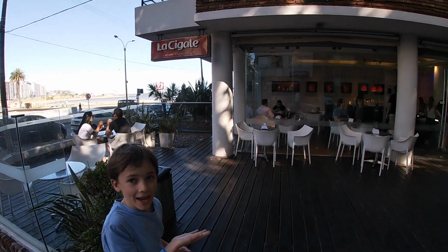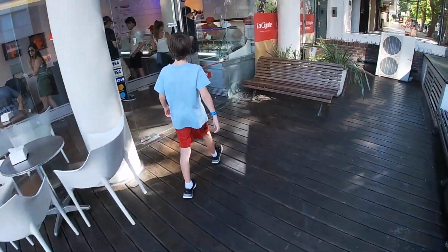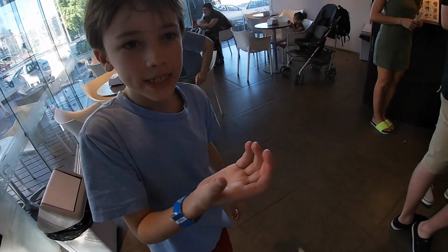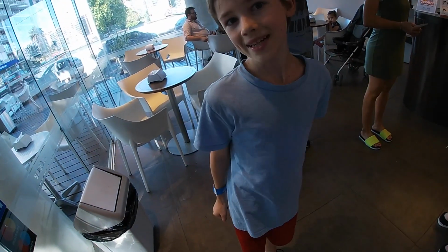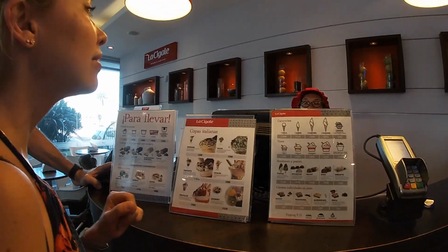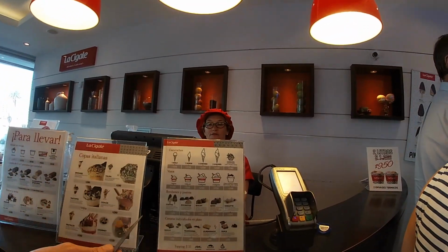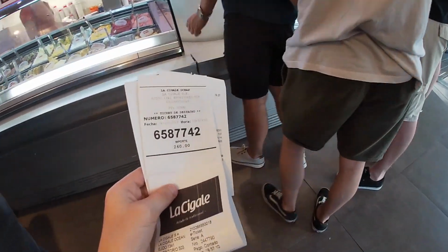So this is the dessert of Best Eats for Kids Montevideo. La Cigala, an ice cream shop or gelato. And what you do is you order from there, you get your receipt, and then you bring it to the counter where the ice creams are, and choose, say your ice cream, and get your flavor. So you grab your receipts, and then you go over to here, put on the table, and get your ice cream.